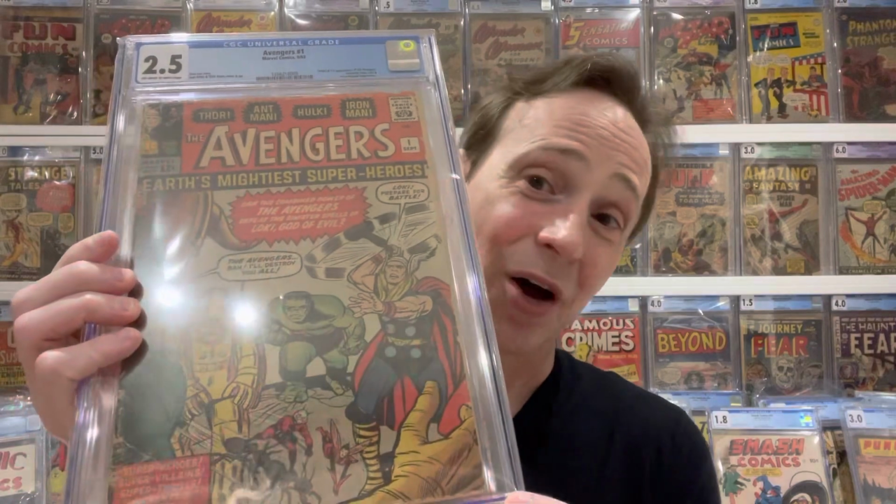Now, the next book is not rare. Again, this is kind of an interesting list because there are some books that are super rare and there are others that are not so rare. And it's really Golden Age versus Silver Age. And this is a Silver Age book, but it's not rare.